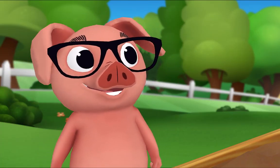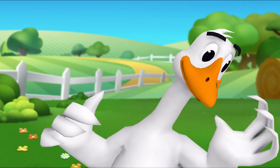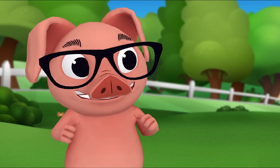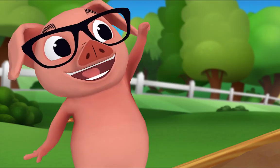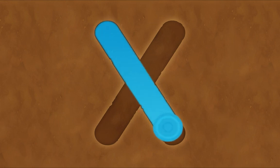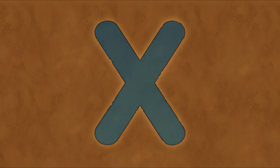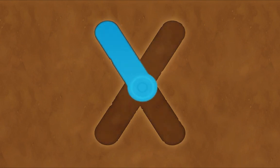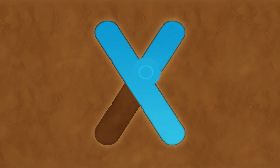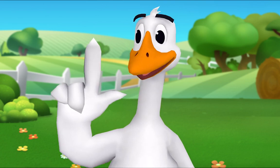Mr. Goose, can we trace a letter? Absolutely. Let's practice making the letter X. Who can think of a fun way to do it? Ooh, I know. Let's trace letters on the dirt using the watering can. Well, that sounds like a great idea. Pig, why don't you go first? X. Great. I'll try next. X. Terrific tracing. Now, let's trace the lowercase letter.